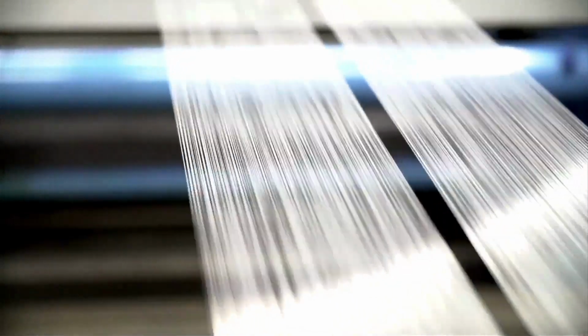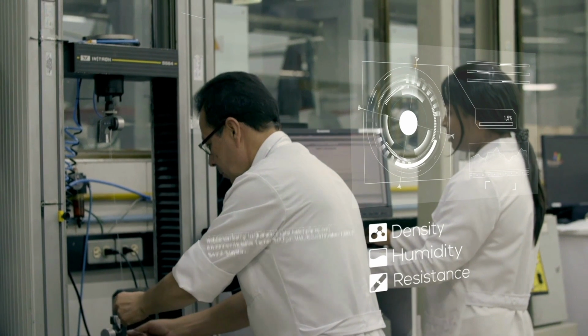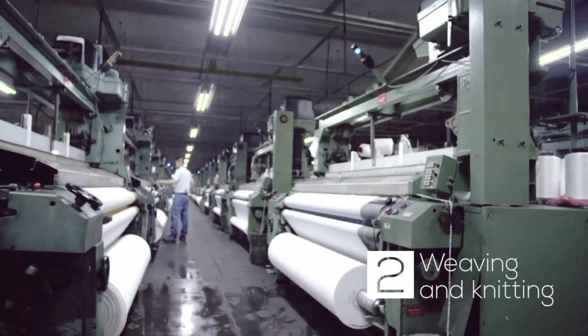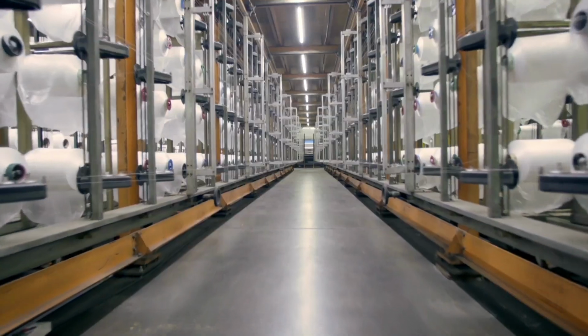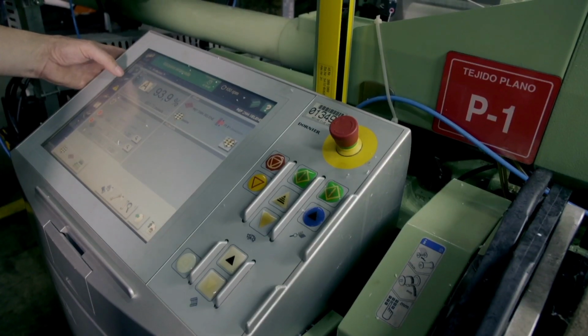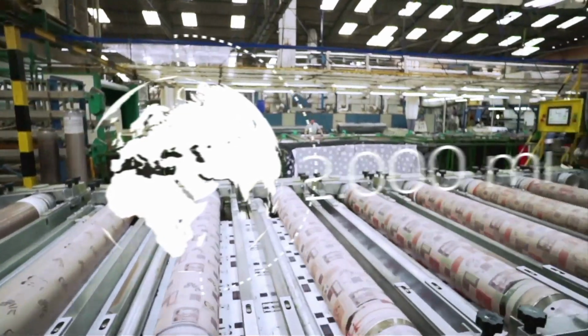And still we make sure that each production batch has the density, humidity, and resistance required to go through the weaving process. In this mill, which is the same size as 14 professional soccer fields, we produce woven fabrics as well as warp knits and circular knits. Within a universe of more than 1,500 machines, which produce rolls and rolls of raw fabrics, each machine is configured and each yarn is set in motion carefully to produce enough meters of fabric in a year to cover the distance between the North Pole and the South Pole.